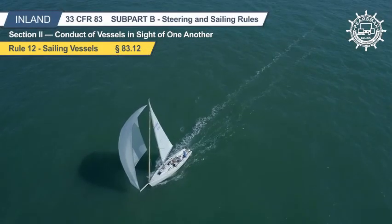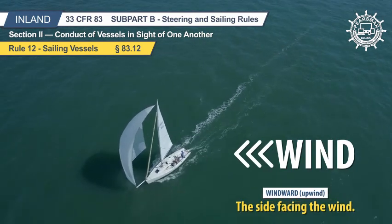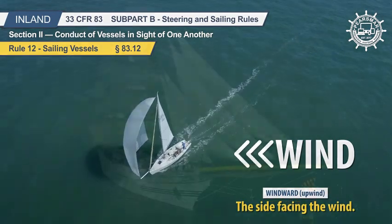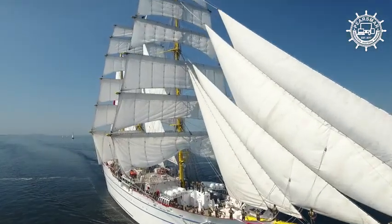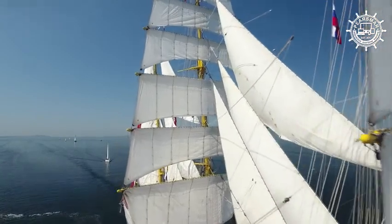For the purpose of this rule, the windward side shall be deemed to be the side opposite to that on which the mainsail is carried, or, in the case of a square-rigged vessel, the side opposite to that on which the largest fore and aft sail is carried.